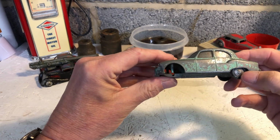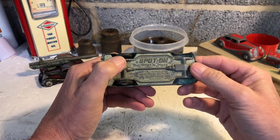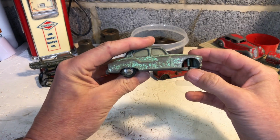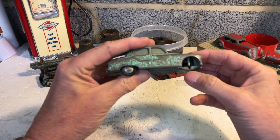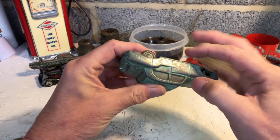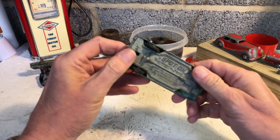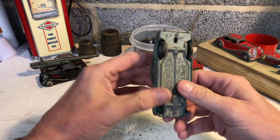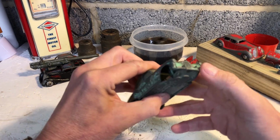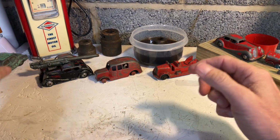Now I've already got an Armstrong Siddeley Sapphire for sale, and here's another one, but it's Spot On Models by Triang, 1/42 scale. He's missing a hub and some wheels. His glass looks just dirty. I can't see any cracks in it. It's a bit cleaner this side. If I'd given it a rub, don't know. But there he is. He looks intact, apart from the wheels and the axle missing. He'll probably be in a lot by himself.